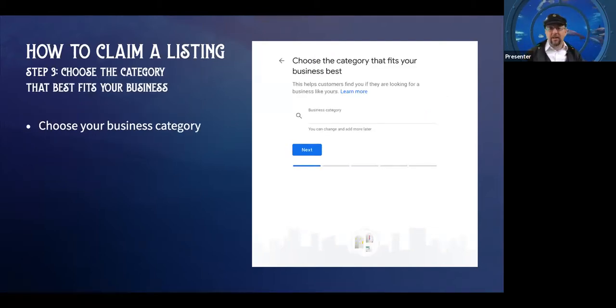So next, you choose your business category, whatever's going to be the most accurate to your business. Essentially, what you're doing is telling Google which type of customers should see your business listing. I've seen some businesses where what Google thought they were was so far off. By just changing that, they've actually increased traffic. So make sure you look at that and try to be as specific as you can.